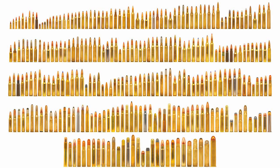It's impressive how many different rifle cartridges there are to choose from these days. No matter what you're doing, you have dozens of suitable chamberings to choose from, and ammo companies and wildcatters are always coming up with new ones.